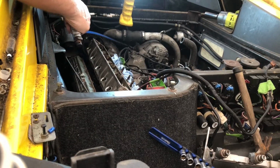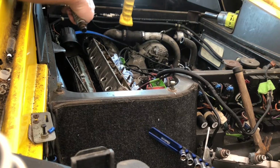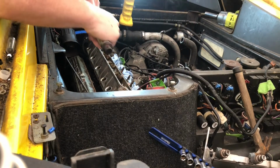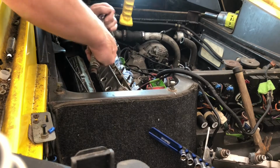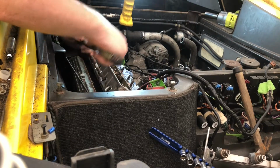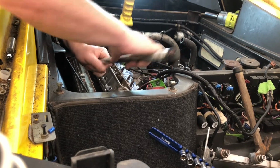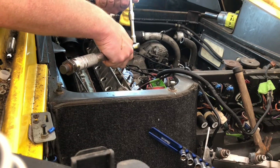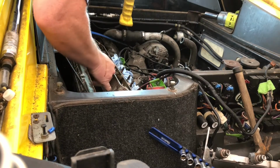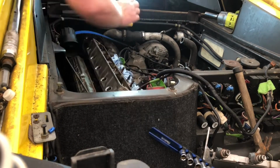Fuck me. Can't get access to one of these. Oh, I got access, but the bolt's spinning. That's not good.